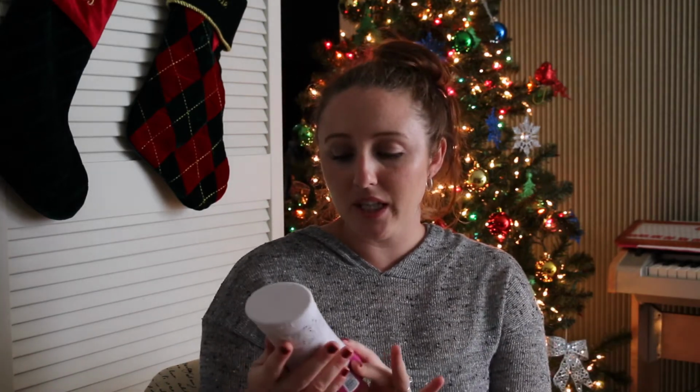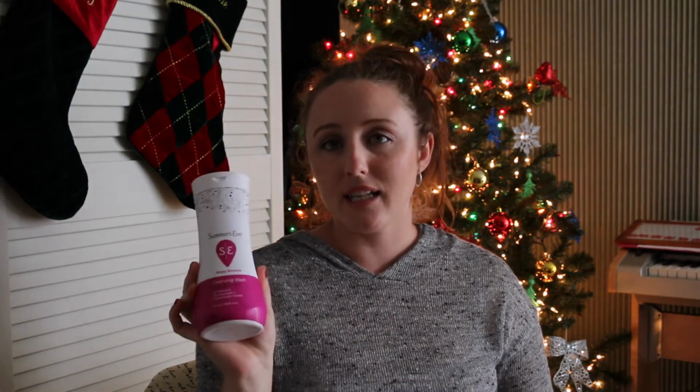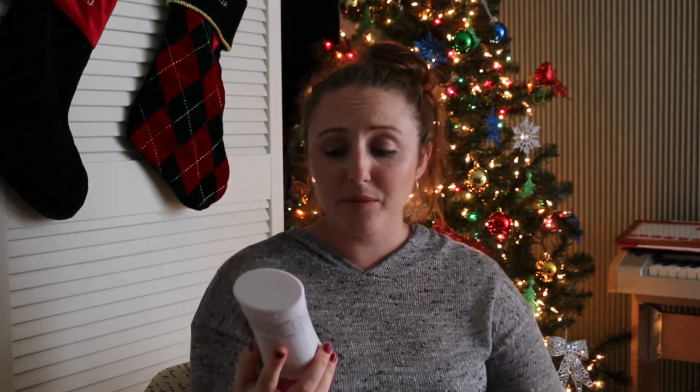The one thing I do is I always use the Summer's Eve Simply Sensitive Cleansing Wash for sensitive skin in the morning and at night. And this is specifically designed, it's pH balanced and all of that for that area down there. I buy the sensitive skin. They have a couple other kinds, but I always pick this one just because sometimes I can have some pretty sensitive skin. So I always go with this one and it works great. It definitely freshens everything up down there and just keeps you nice and clean.